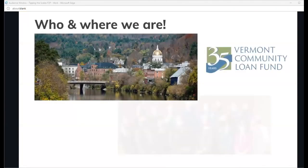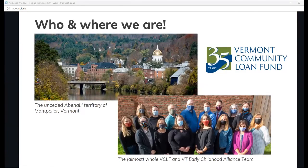So I imagine, just being the nature of the smallness of Vermont itself, that many of you are already familiar with us as an organization, perhaps not us as individuals, but the Vermont Community Loan Fund is a mission-driven community development financial institution, often abbreviated as CDFI, that's located within the unceded Abenaki territory, otherwise known as Montpelier, Vermont.